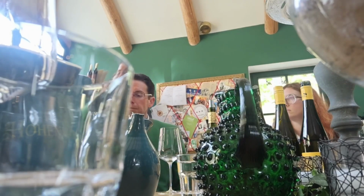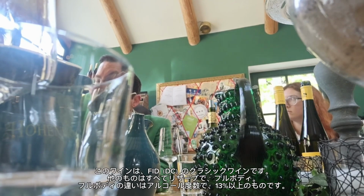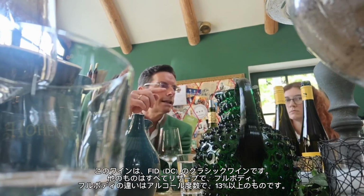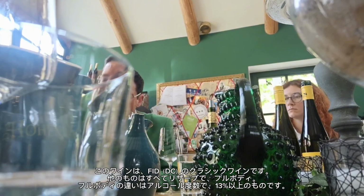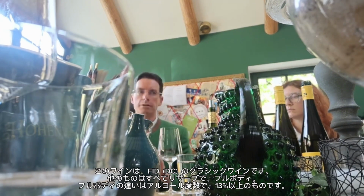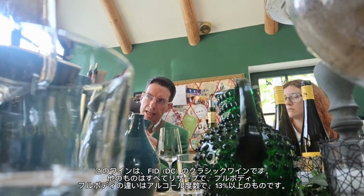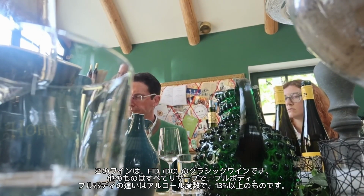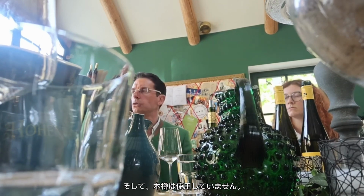Reserve means this Weinviertel DAC. That's classic. Weinviertel DAC, classic. And all others are reserve, which means full body. Full body, just depending on the alcohol, 13% or more on the level. Okay. Doesn't mean wood. No wood conduct. No wood.